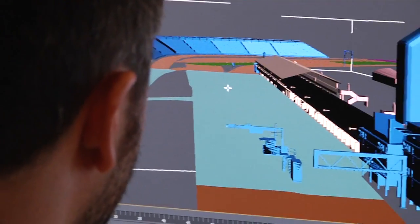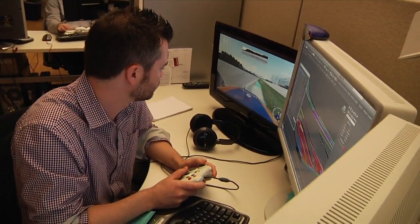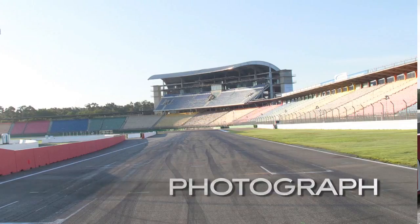Generally, the process for creating a track tends to be the same for all tracks. There'll be slight differences between real-world and fictional tracks, but the first thing we say is, what is the feel for this track? What are we trying to impart to the player? When it comes to real-world tracks, we want to make them as accurate as possible.